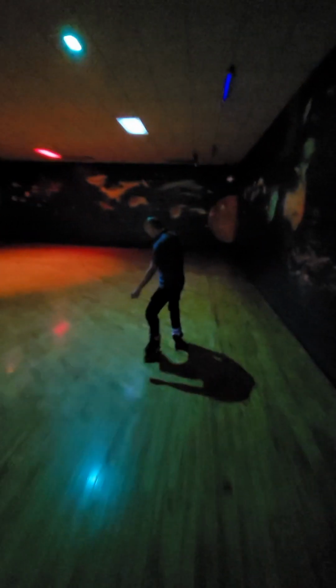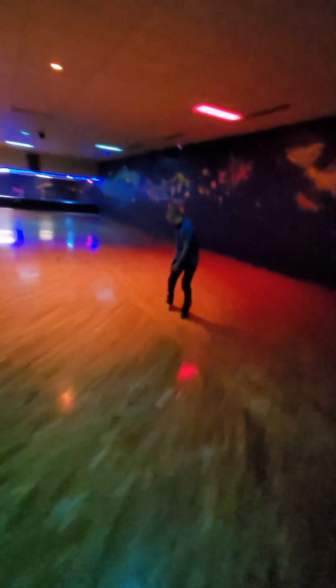Overall I was impressed with this rink. I liked it, and will likely be back to visit again soon.